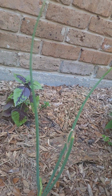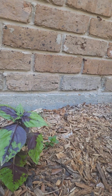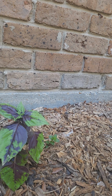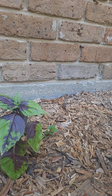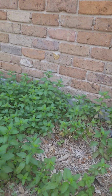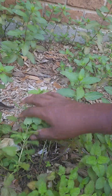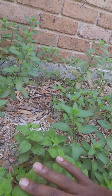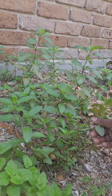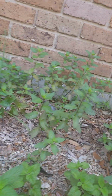This is an onion that I randomly planted here. And this is another basil plant from that banana pot. So that's what's going on over here. Now in the midst of this chocolate mint jungle, this is lemon balm. This is lemon balm right here, and it smells real good. And this is the chocolate mint that's just taking over, as you can see, it's making its way.